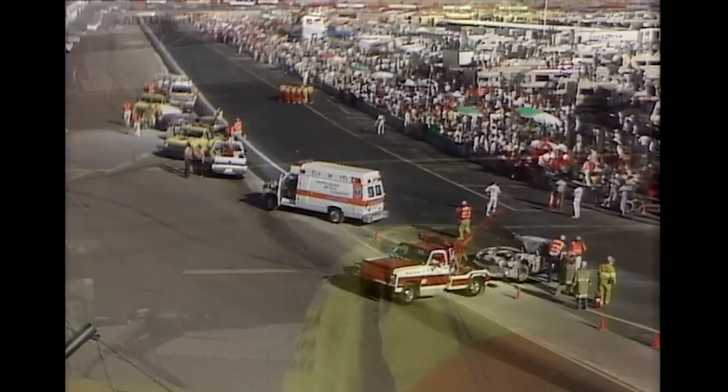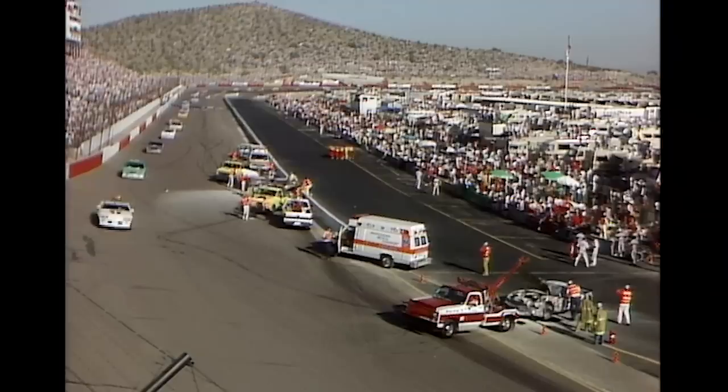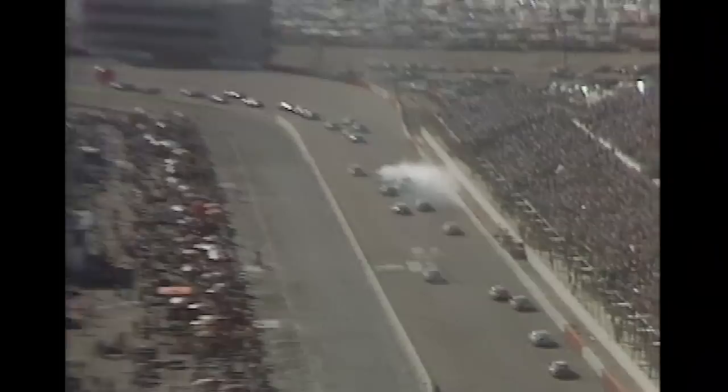Well, an upset Rick Wilson here. He's okay, but he'll have to cool off for a little while. The car heavily damaged, the Kodak Oldsmobile heads back up pit road. Take another look at the crash from our camera outside of corner number four up on the mountain.